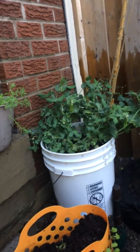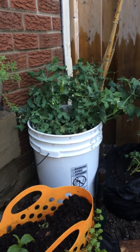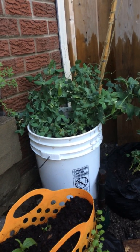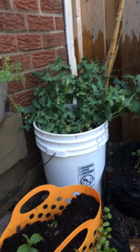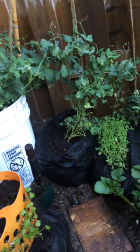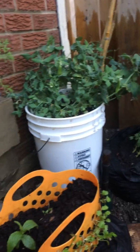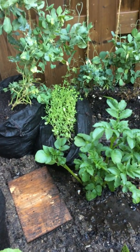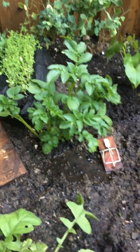My snow pea plant in the container is doing really well. I think I harvested probably like 8 or 9 snow peas from just this plant today, and a couple from the other ones, and there's still some in there which I'm going to let grow for a couple of days, so they're doing pretty good. More flaxseed sprouts. Potato plant is thriving really well.